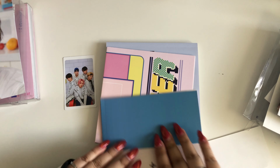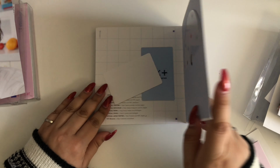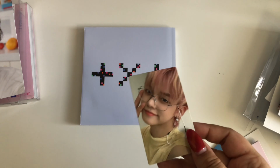Okay, so again, the same poster, the same book, everything the same. Let's see who I pulled for the photo card. That'd be so funny if I pulled Hyunikai again. Okay, so let's take a look. 1, 2, 3. Oh my god, I finally pulled another member.